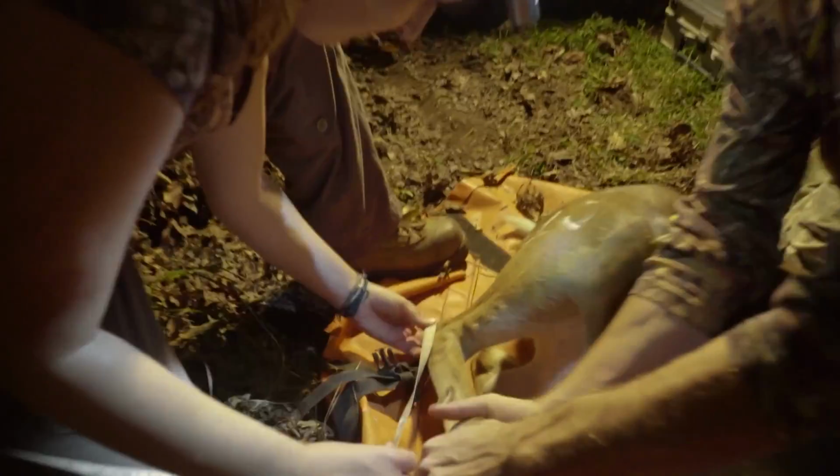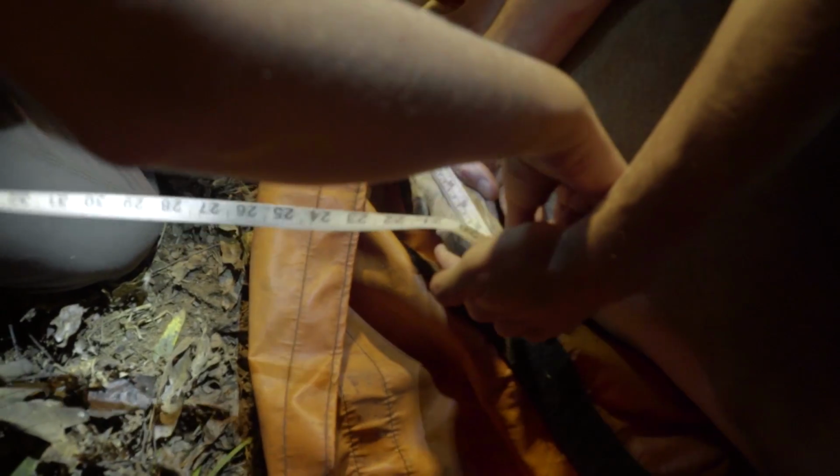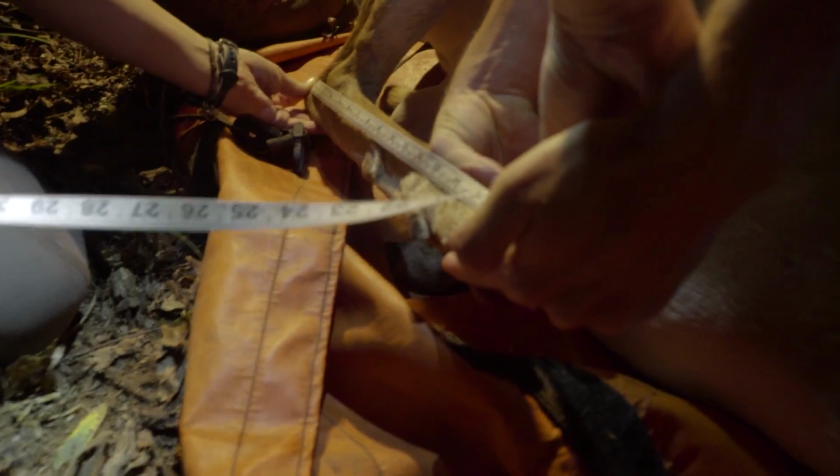The next big thing we'll want are the body measurements and the antler measurements for the bucks. All the way to the tip. So we're gonna point toe like ballet, and we're gonna go right there, and it's gonna be 45.0.